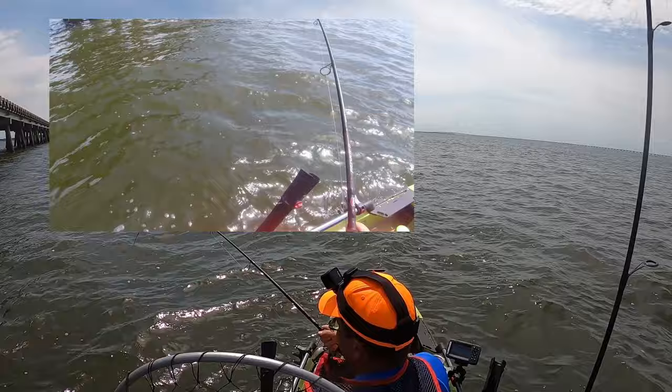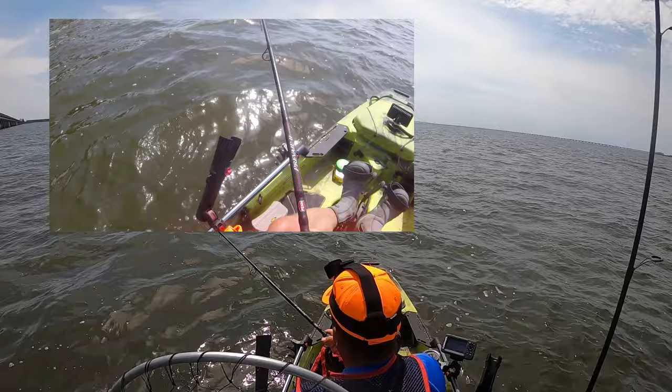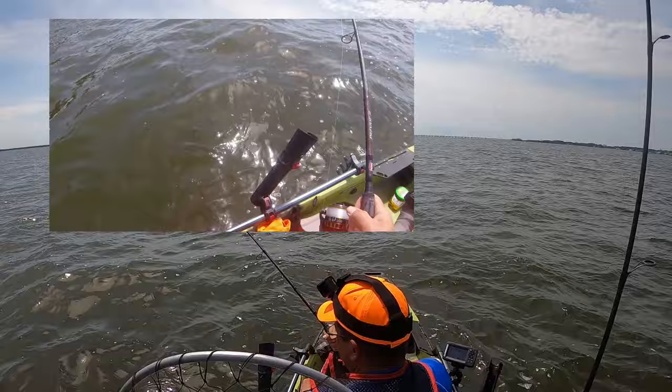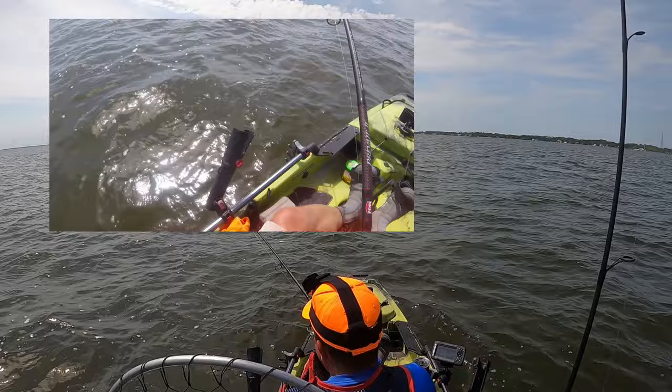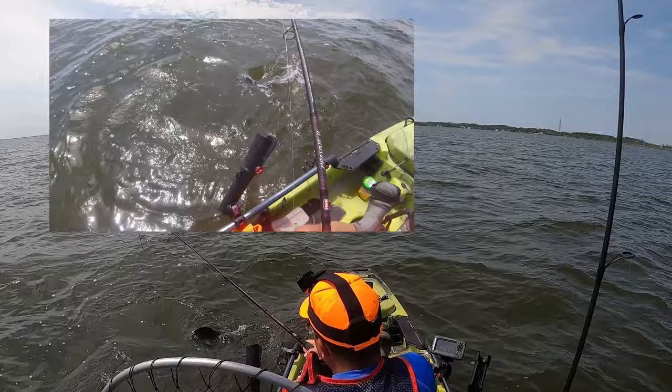You can see just the size of this black trout, and it's really cool. Oh, it's a black trout. Big boy. That is a big boy.